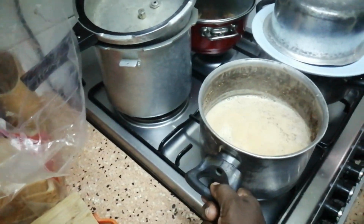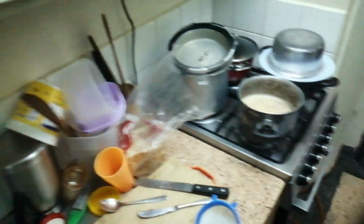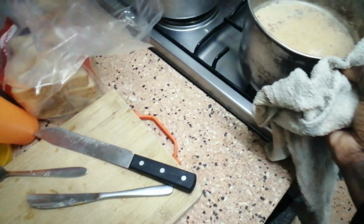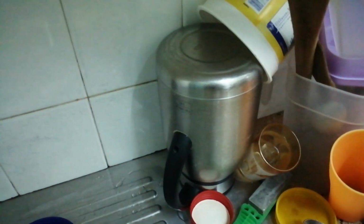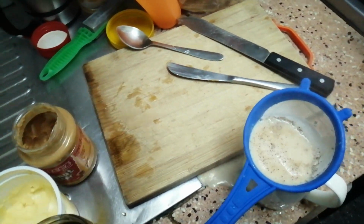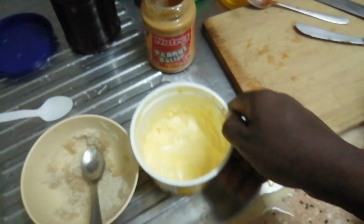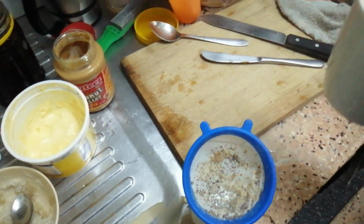So let me pour some tea that has already boiled. I'm using this so that I can hold it because it's hot. Yeah, I'll shave the tea. The reason why I don't want to put it there is because it's not going to be easy. Guys, I've done my fingers here. Sorry guys.